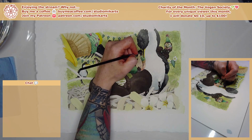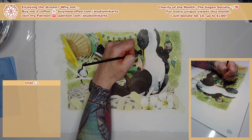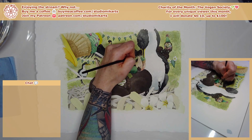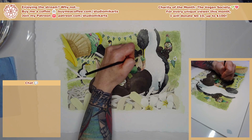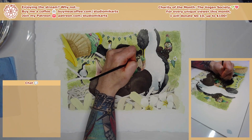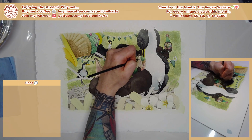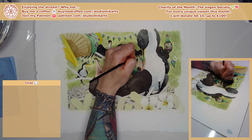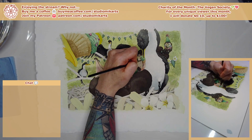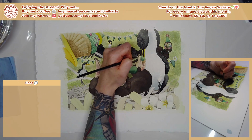Okay. Oh yeah, this is another kind of problematic placement because it's right next to the feathers. I'm gonna paint and then I'm gonna dab. Paint and dab. Because right now it is totally disappearing into the feathers. We do not want that. Do not want it to disappear.